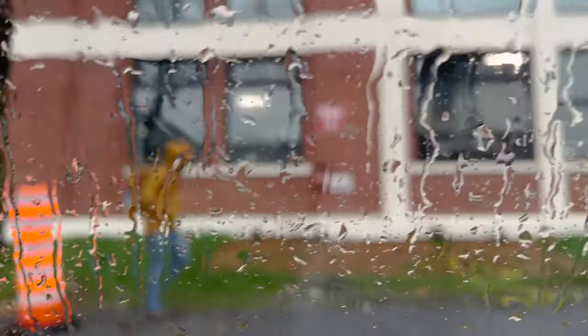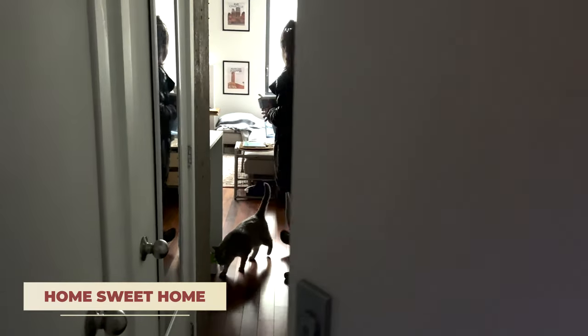With rain accompanying us most of the time, the heavy traffic of Montreal welcomed us back, leaving us somewhat exhausted as we spent the remainder of the day glued to the sofa.